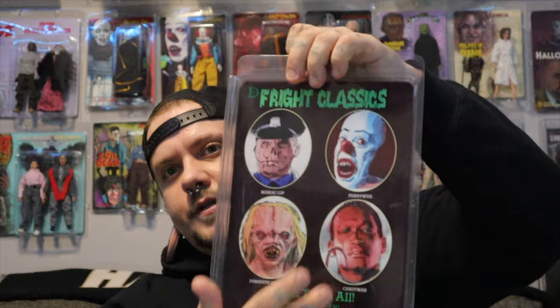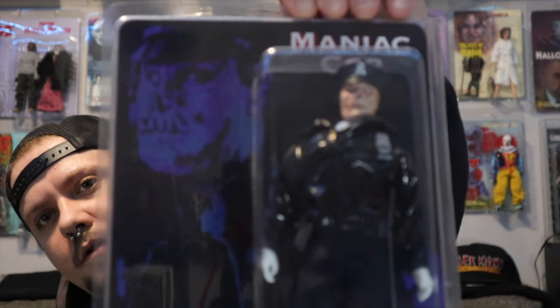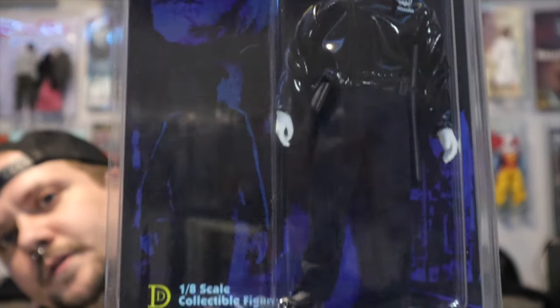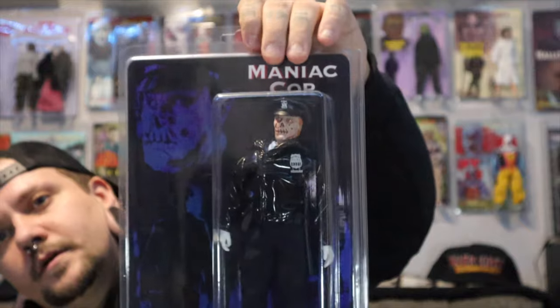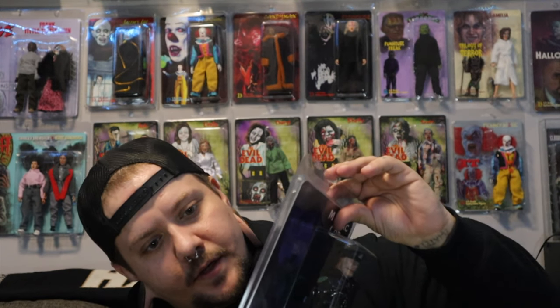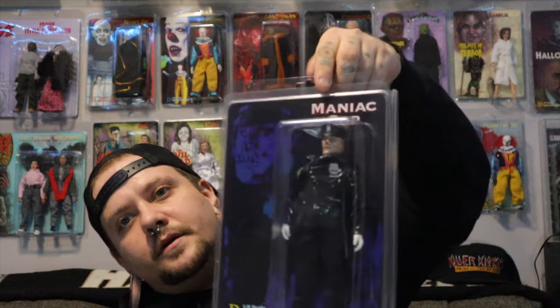Despite that, I'm not too crazy about the Candyman. This has always been my favorite four. But yeah, very cool to have this, man. This is super rare. It's in extremely good condition. Mint. Love having this back. And this one is in better shape than the first one I had, so it's even better. Glad to have it, Maniac Cop.